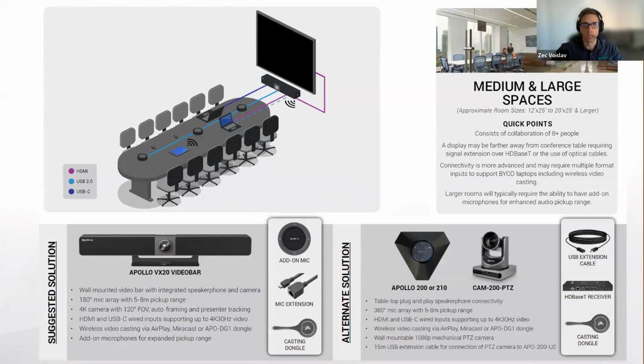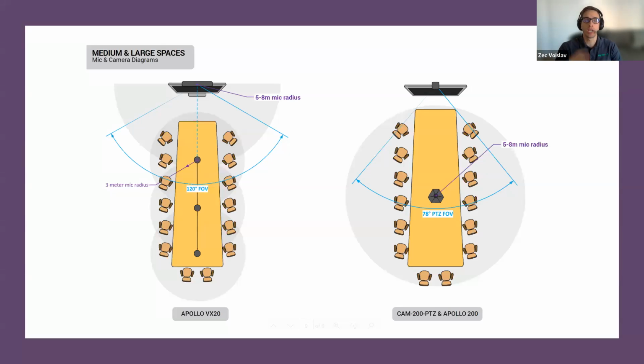Now, if we move to large spaces or medium spaces for, let's say, 8+ people, you can see that here a display may be further away from a conferencing table. And if you need even up to 35 meters, you can go with HDBaseT using Apollo 210, or you can use any of our optical HDMI cables. We also provide optical HDMI cables. All the connectivity should be available there, like wireless casting, dongle casting, or even with the cable. You also need to provide such sharing content functionality. And we can see here how the pickup range for microphone is showing up.